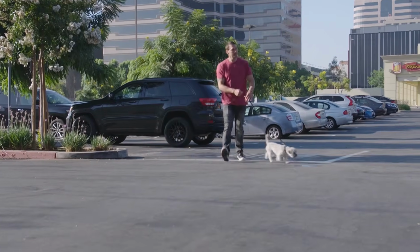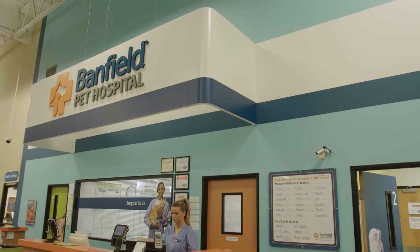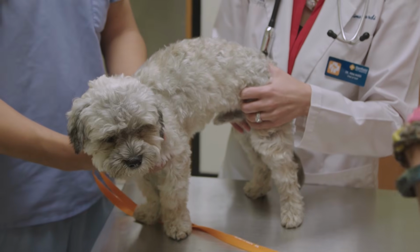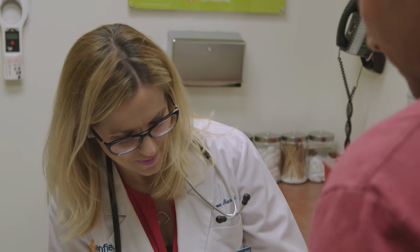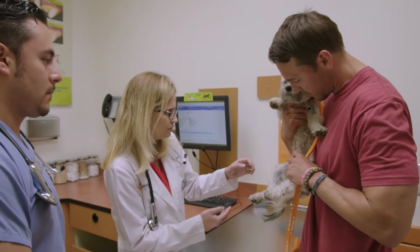When I adopted Motu at the shelter, I did notice something a little concerning. So instead of taking Motu back to the ranch, I'll be taking him right to Banfield so they can check him out. This is Motu. So I just got him from the shelter. I want you to give him a once-over. Sure. But more importantly, I just wanted you to check this out. It looks like he might have a little hernia going on there.